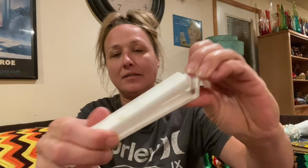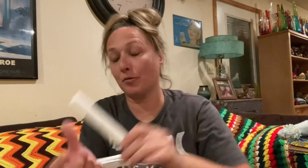And these are mine because they're always coming up missing. If you guys don't have these, they are amazing. They are just chip clips from Pampered Chef. And they just close your bags. So these are mine. I'm keeping them.